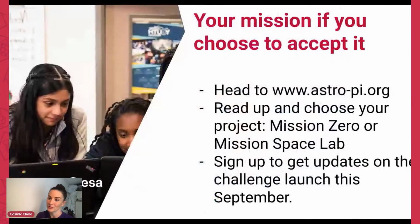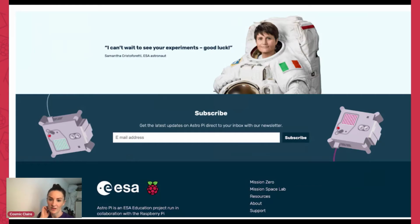Okay, so now we get to the important part, because we would like to invite you to take part in the Astro Pi Challenge in September this year. Your mission, if you choose to accept it, is to head to the Astro Pi website at www.astro-pi.org, read up about the 2 challenges, Mission 0 and Mission Space Lab, and think about which challenge is right for you. And then sign up to get updates on the launch this September, so you'll be the first to know when you can register your team to participate. You can find the sign up box on our homepage, which I'm just showing you now on screen.